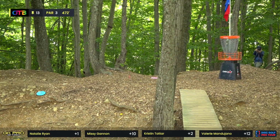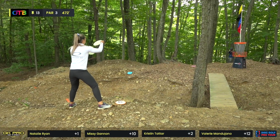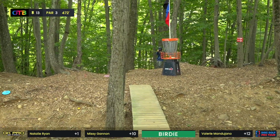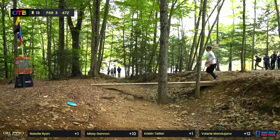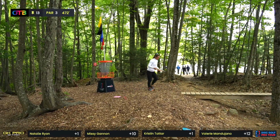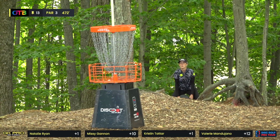Okay, Kristin with the opportunity here to tie it back up. Just outside the circle. Oh, wow. This is unbelievable golf. I'm so happy to be watching this. They just keep hitting these tester putts, too. I mean, it's just like clutch after clutch after clutch putt.